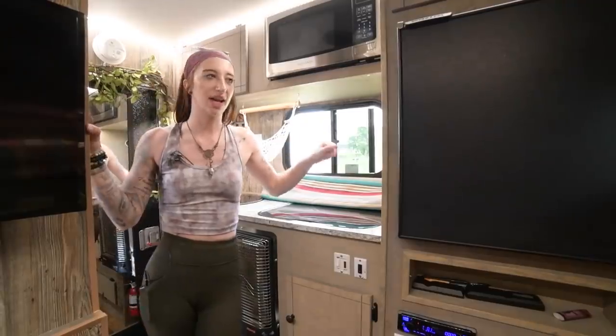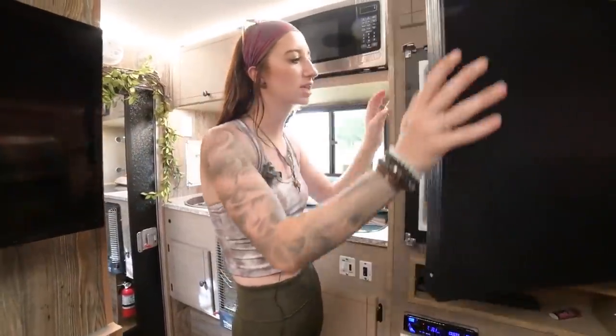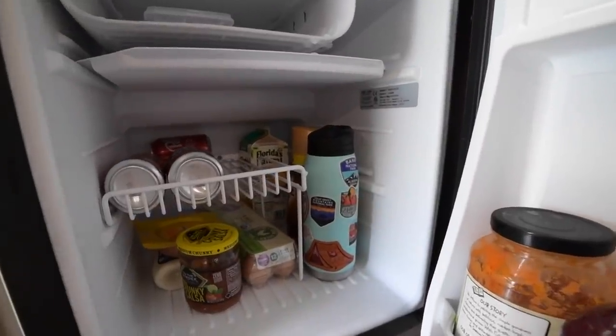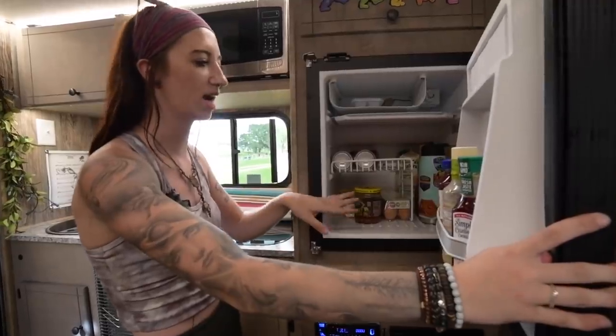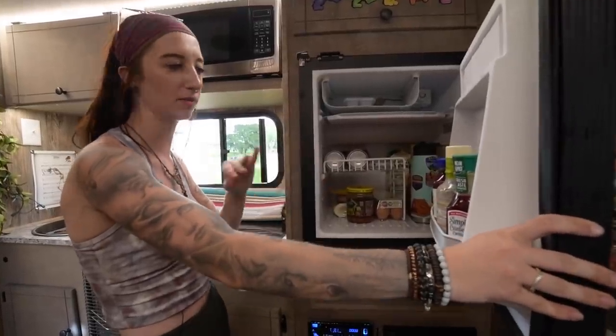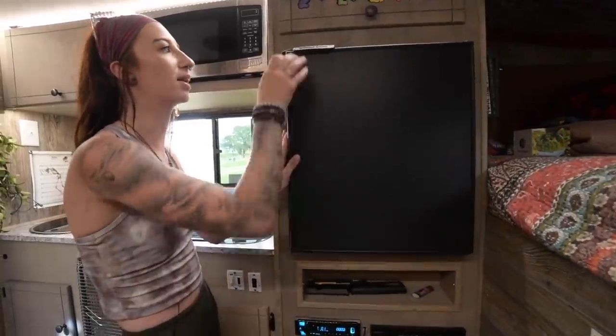So on this side, we have the kitchen. I have a Nova Kool refrigerator with a small freezer on the inside. This does not pull too much power from the battery, which is nice. And because of its size, I normally keep it fully stocked when I'm full-time on the road, so I can turn it down a little bit so it uses even less power as well.